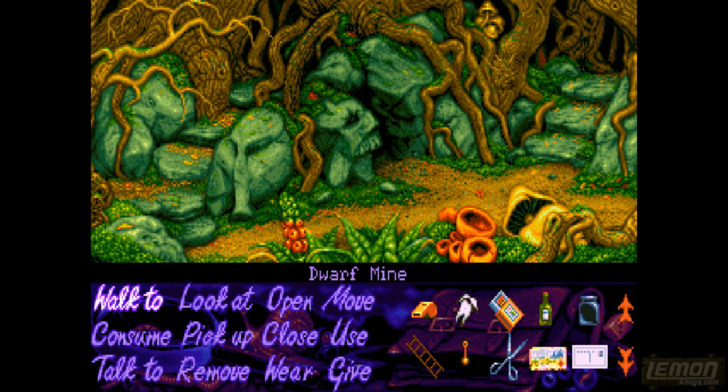Oi! Dwarves only. I am a dwarf. Course you are. Now sod off, or taste the sharp end of your spear.